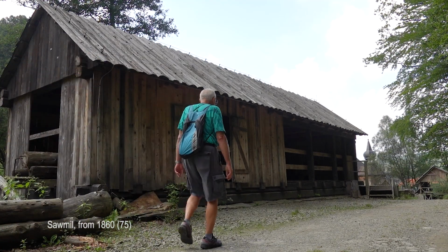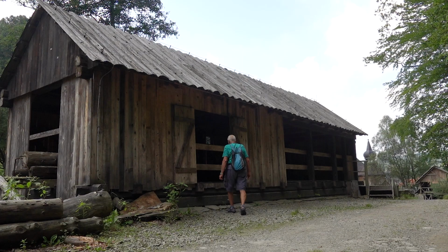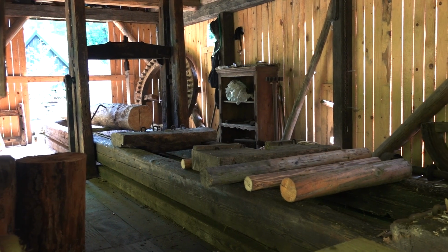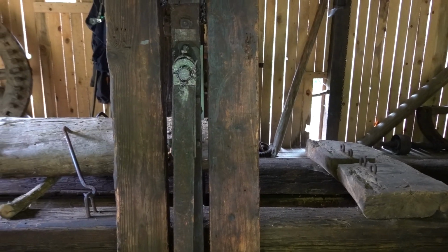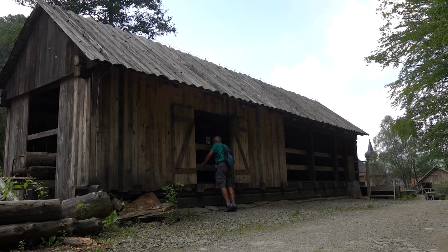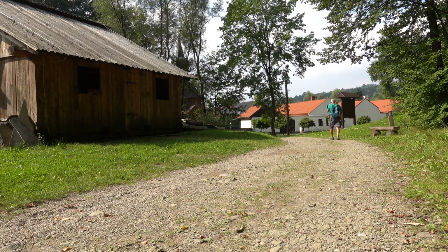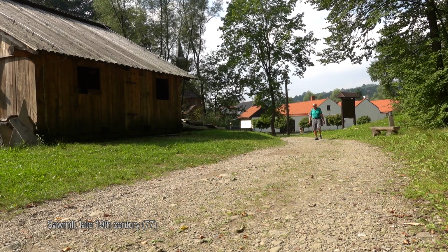The first dates back to 1860 and is housed in a wooden shed. Inside, visitors can see a single-blade vertical saw designed for cutting logs, which are moved by a rope mechanism driven by a crank system. Visitors are currently walking through the section showcasing traditional folk industry.